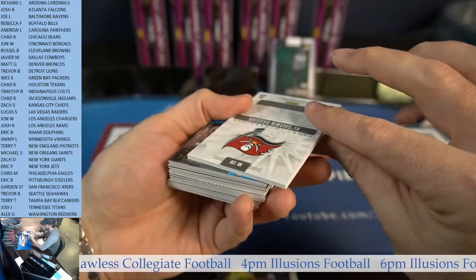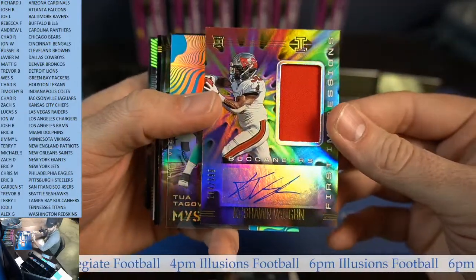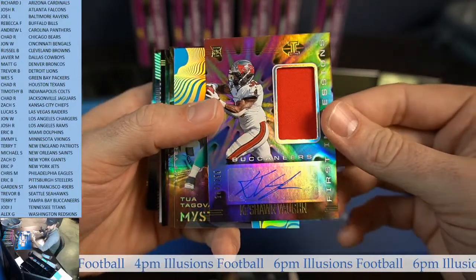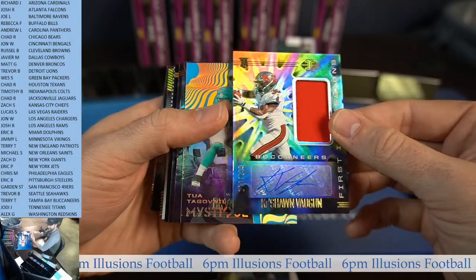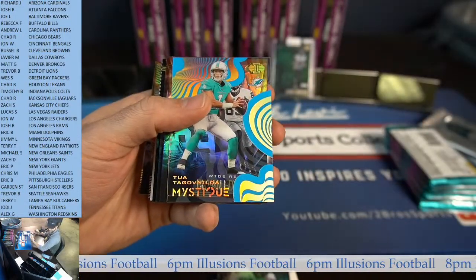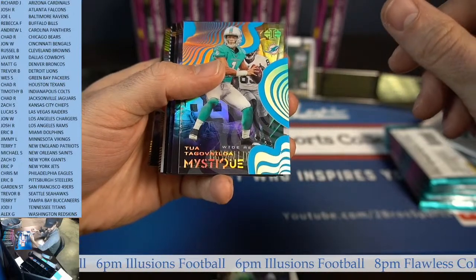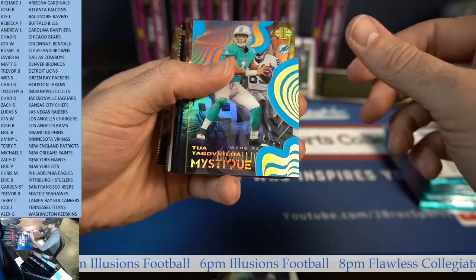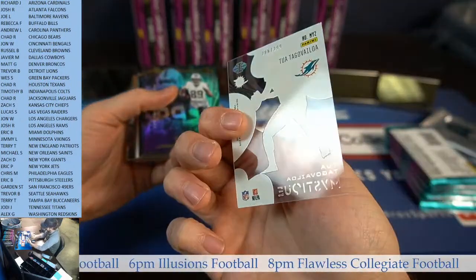Keyshawn Vaughn, RPA to 299. Another base, Tampa Bay, Terry T. Yeah, I've seen a few of them. Did Zach say, are there any chicks here? Yeah, that's where the angel kissed you. Oh, and a Tua blue.